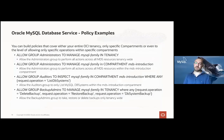Some of the policy examples that I talked about, just so people get an idea of the kinds of things that you can do. You can either be very wide, so allow a group to manage everything in the entire tenancy, or with OCI, it has a tiered infrastructure so that you have a tenancy which has compartments, and you can set very specifically who does what in specific compartments. So top to bottom, you can allow all of the administrators to do anything in the tenancy, or just allow it in a specific compartment. Or for example, auditors need to read things, but they shouldn't manage things. So you can give an audit group the ability to list things very specifically if you want to.